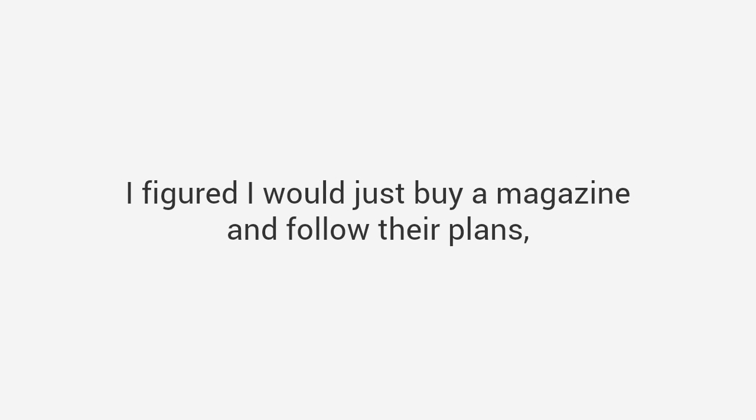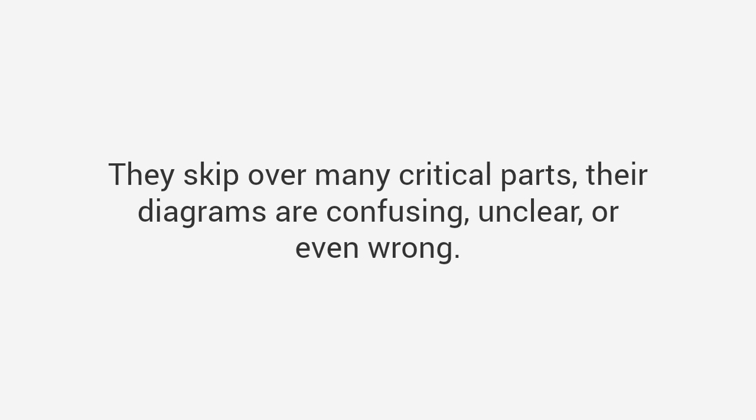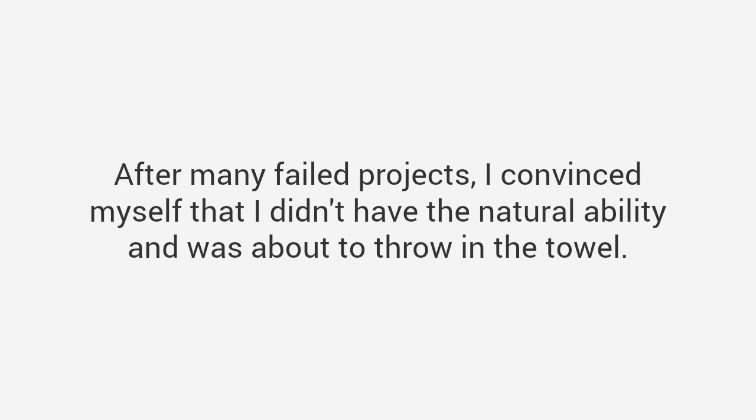I figured I would just buy a magazine and follow their plans. But I discovered that most of the plans were absolute garbage. They skip over many critical parts, their diagrams are confusing, unclear, or even wrong. Worse still, the instructions assumed I was a skilled craftsman with access to expensive tools. After many failed projects, I convinced myself that I didn't have the natural ability and was about to throw in the towel. So I decided to go back to school.